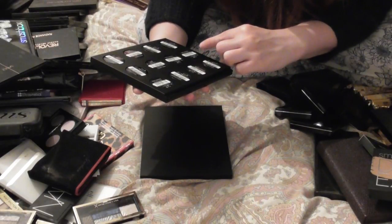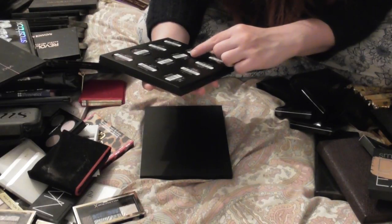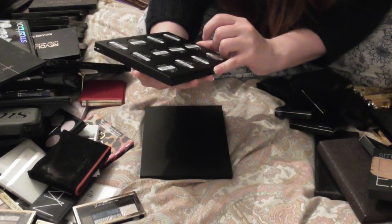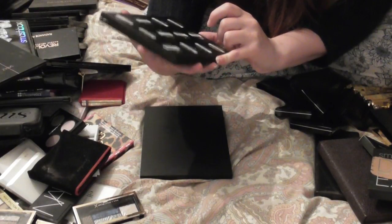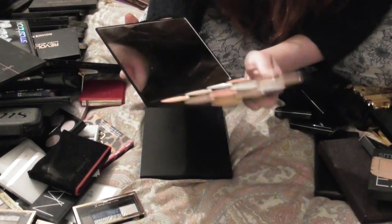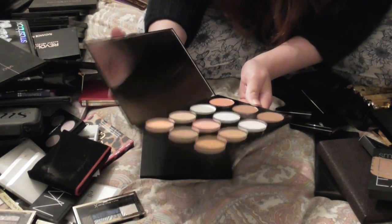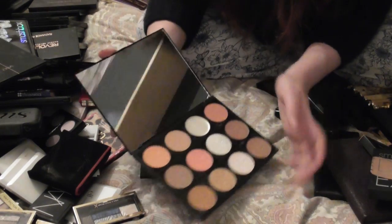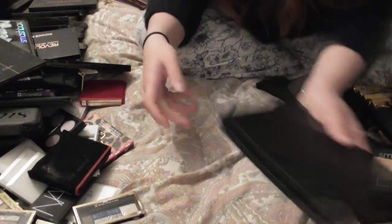I have 3 contour powders, a couple of highlights, strobing balm, quite a few blushes. I think I have most of the blushes, but yeah, I haven't actually used these yet. I will soon though, but I'm going to keep hold of these palettes for a little while longer.